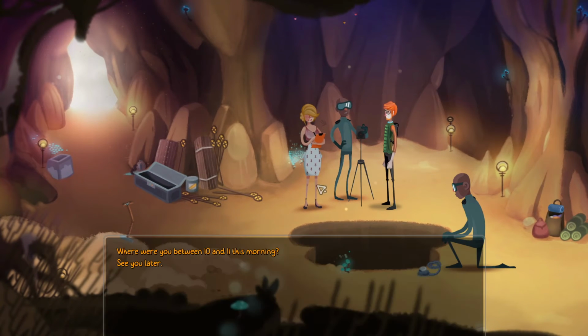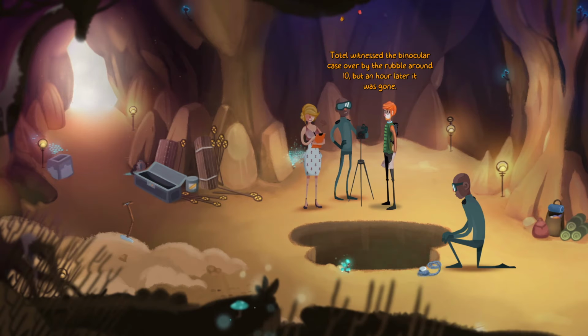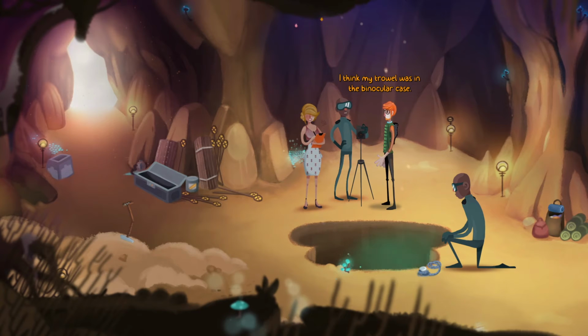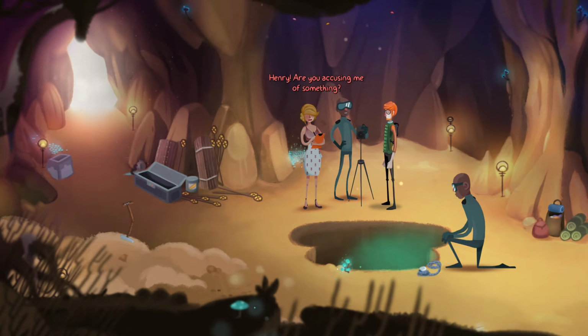Carlotta, where were you between 10 and 11 this morning? Sorry? Totel witnessed the binocular case over by the rubble around 10, but an hour later, it was gone. Binocular case. I think my trowel was in the binocular case, and I noticed heel marks around there. From your heels, Carlotta. Henry, are you accusing me of something? I'm just asking questions, Mom.